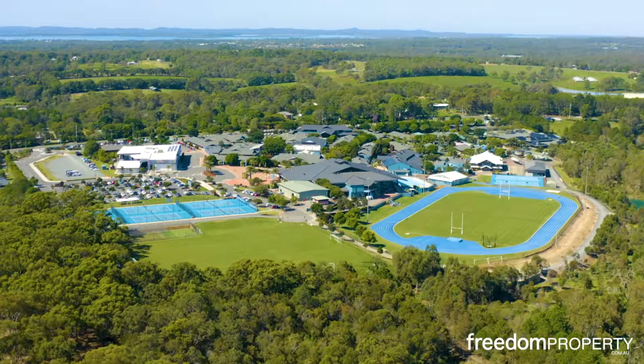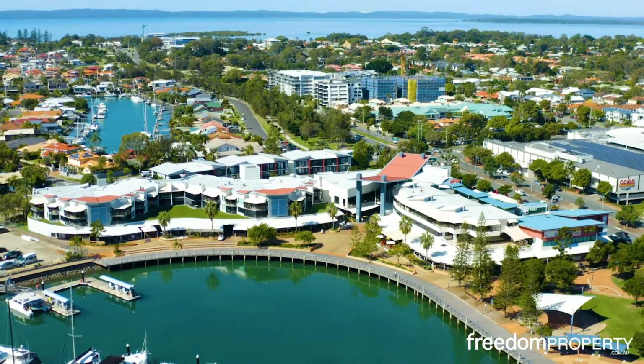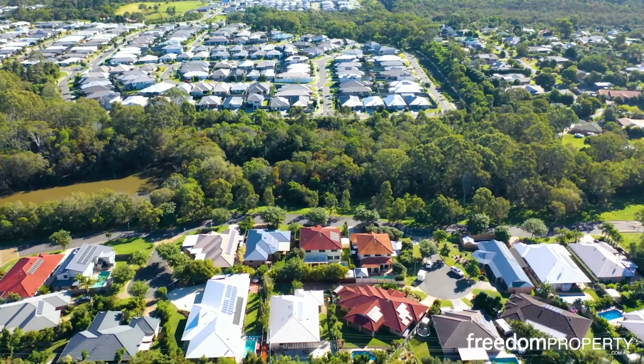Major shopping, top schools, the train station, beautiful Raby Bay Harbour and even the cinemas are all within a 10-minute drive in either Cleveland or Victoria Point.